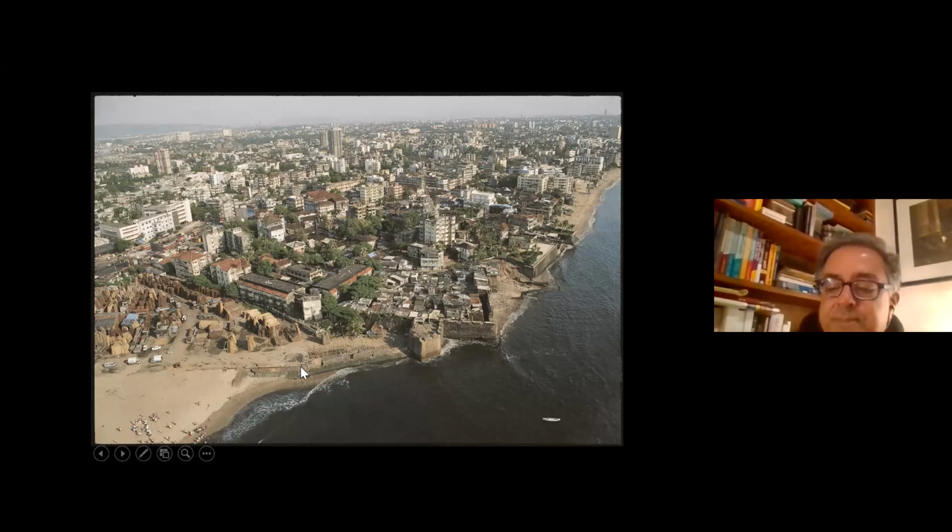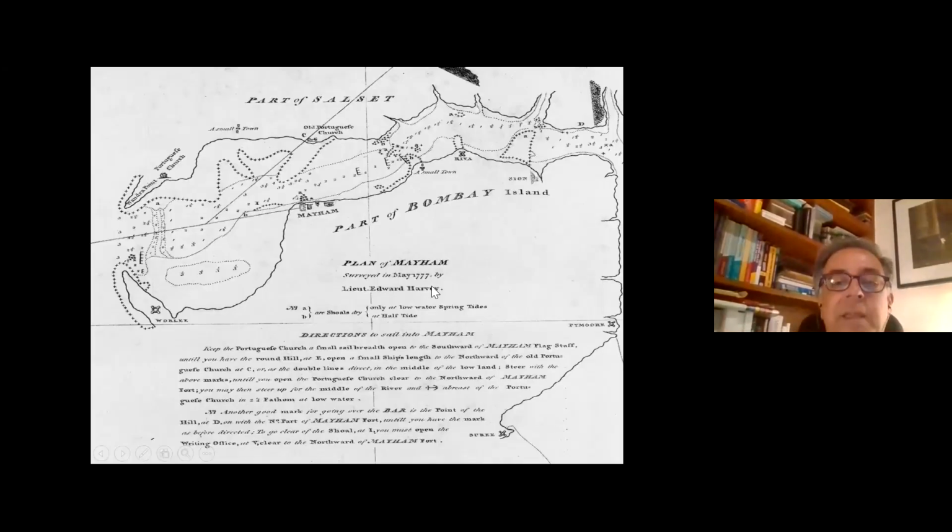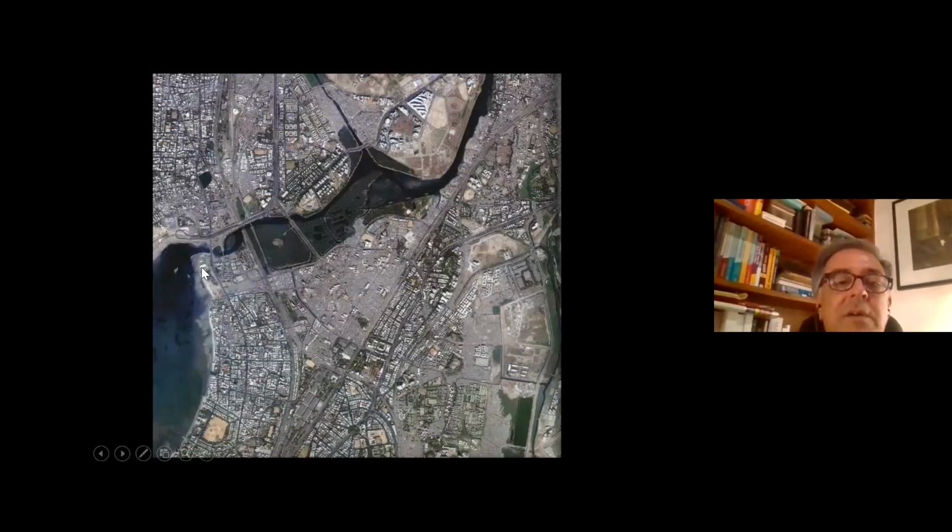This is an interesting little plan of Mahim surveyed by Lieutenant Edward Harvey, which tells you what route you want to take if you want to go past Bandra Point and take the river with the different soundings, go past Mahim Fort, Riva Fort, Sion Fort, and come out on the other side as a shortcut to enter the harbor, indicating that this whole thing, which he pointed out was here, was actually navigable for boats. Now, of course, it's gone.